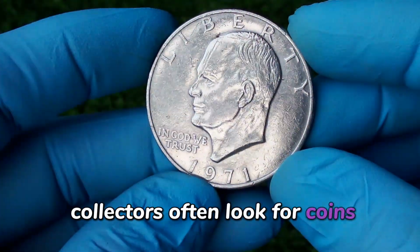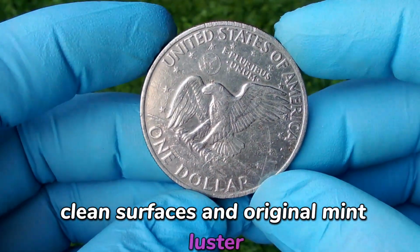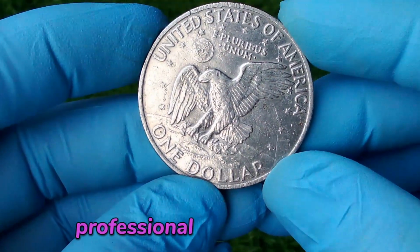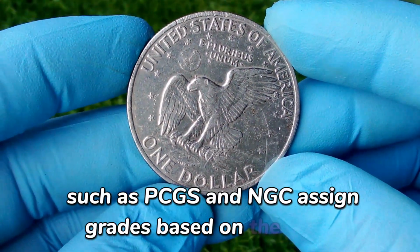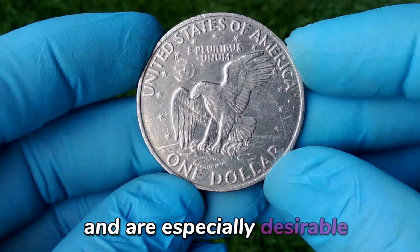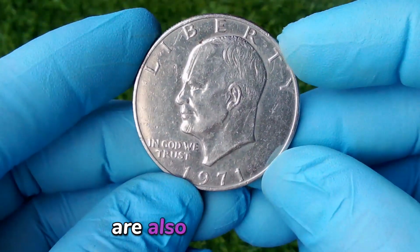Collectors often look for coins with sharp details, clean surfaces, and original mint luster. Coins that have never been circulated and remain in mint condition are graded higher and are worth more. Professional grading services such as PCGS and NGC assign grades based on the coin's condition. Coins graded MS65 or higher are considered premium quality and are especially desirable. Proof coins with mirror-like surfaces and strong contrast are also highly valued.